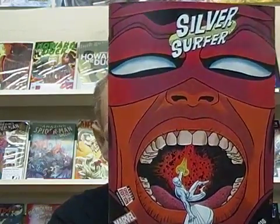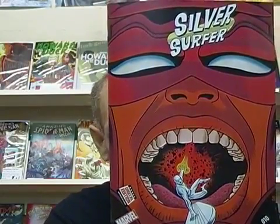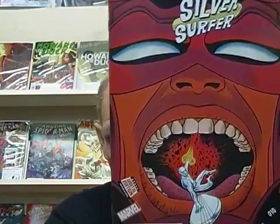Really love Silver Surfer, love anything Mike Allred, kind of an unusual take on the character, but it's got Galactus and all your favorites in there, so make sure you're checking that out because it's cool stuff.